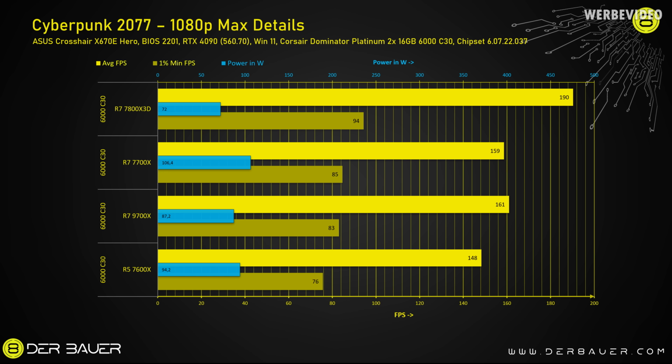So in result, I had about 2 FPS lower in the 1% low, but at the same time also about 20 watts less under load. Still, the 7800X3D is dominating.